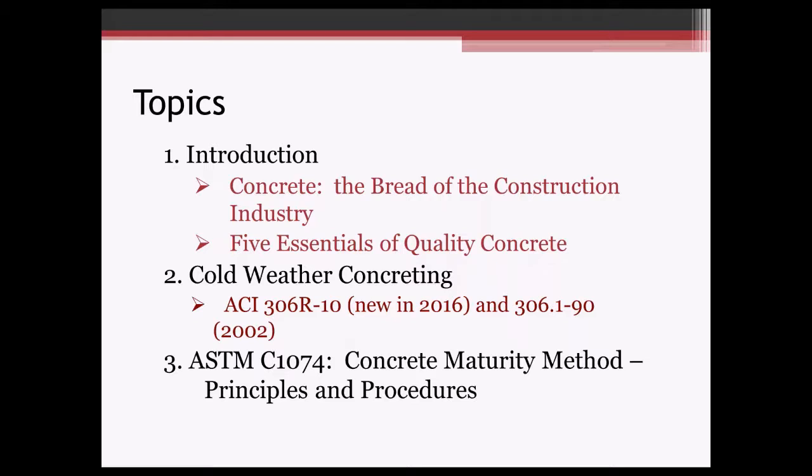The 306 document was renewed in 2016. Some of the tables that I'm going to show, the table numbers may have changed a little bit, but the information, the data in the tables, hasn't changed. That's why I've got the 306.10 reference there. And then 306.1 was reapproved in 2002. I think that's the latest reapproval of 306.1.